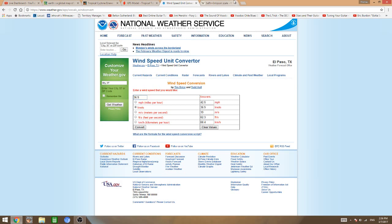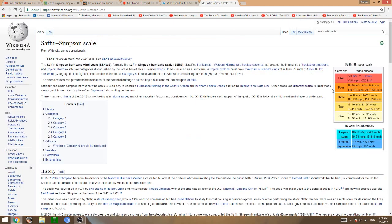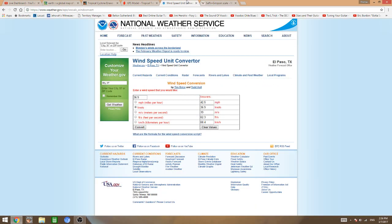That puts it at 42.5 miles per hour. So that would put it at a tropical storm, a mid-range tropical storm.